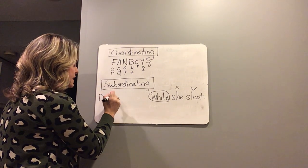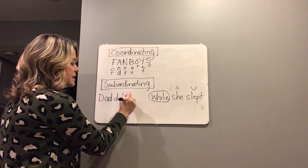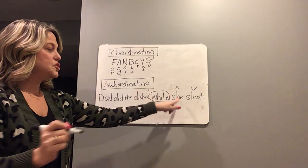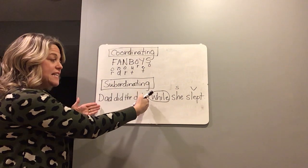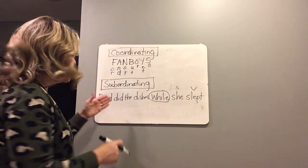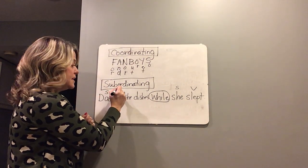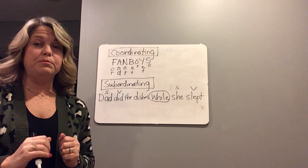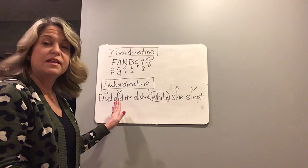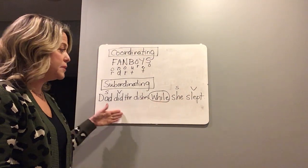Maybe we could say, Dad did the dishes while she slept. Dad did the dishes is an independent clause. It is a complete sentence. It has a subject, Dad. It has a verb, did, and it's a complete thought. Dad did the dishes. When you hook the independent clause to the subordinate clause, you have a complete sentence.